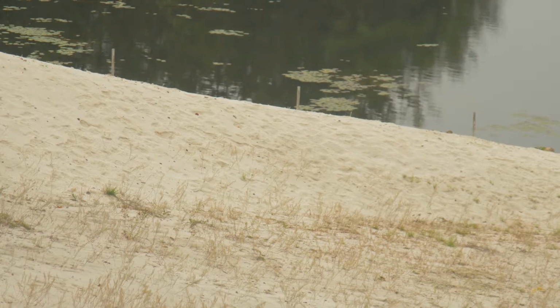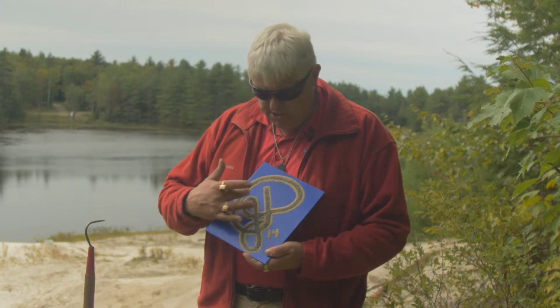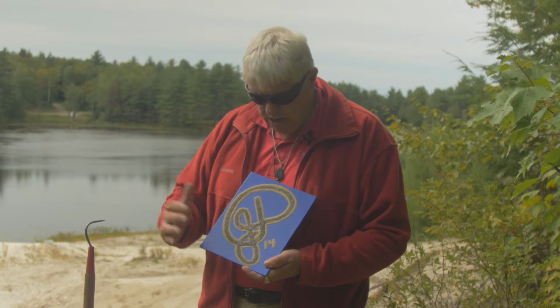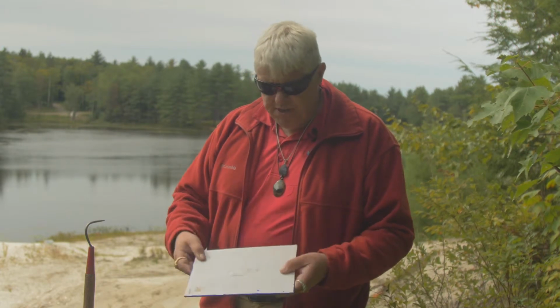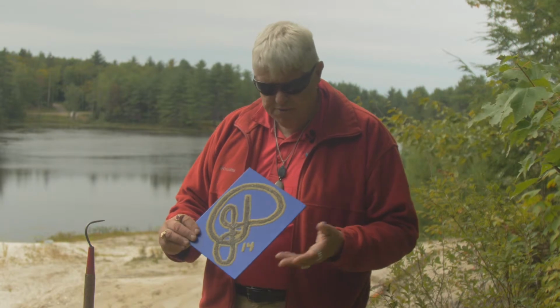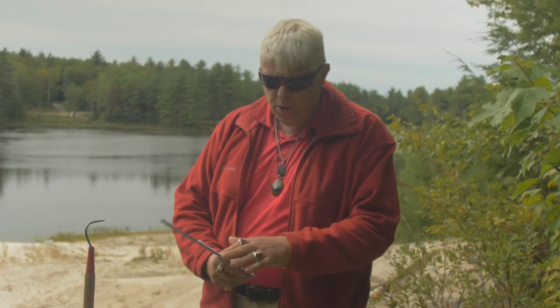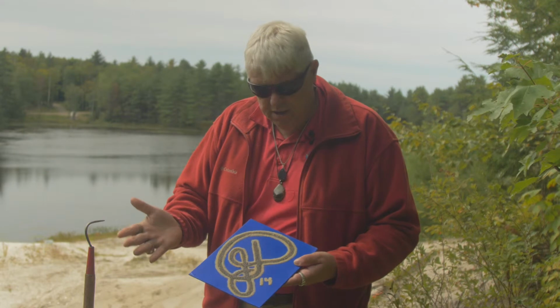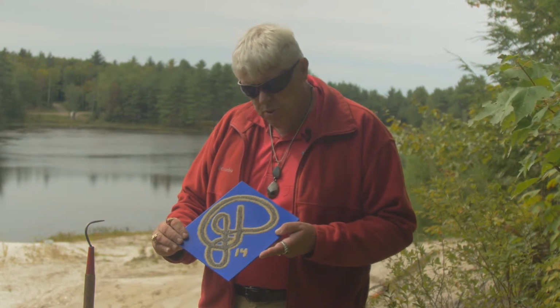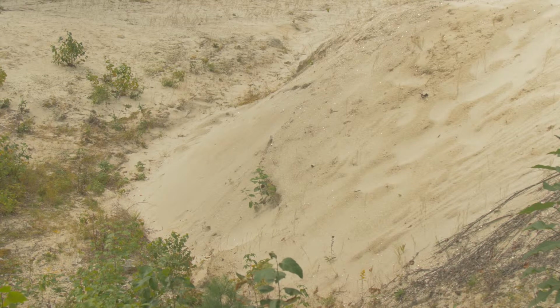So what we have here, these are my initials. It's a J and then a P for Jim Pecora. This was very simple to do. You can do this at home. You just go to Michael's or any craft store and you buy the boards, paint the background any color you want. We like this particular blue. It's called cobalt blue. It's kind of harder to find now. There's a plaid blue that we usually put underneath, and then cobalt on top.